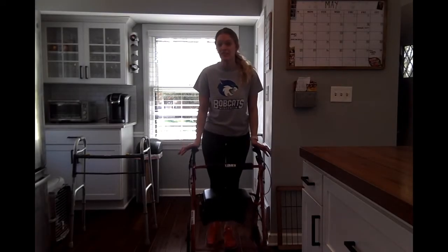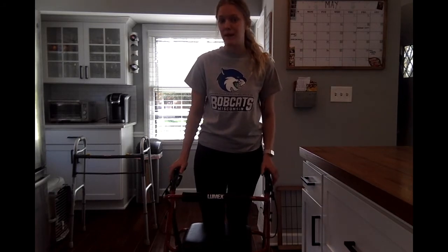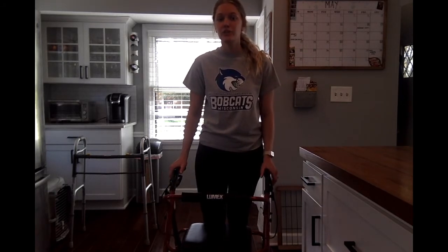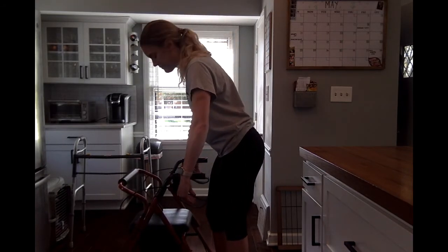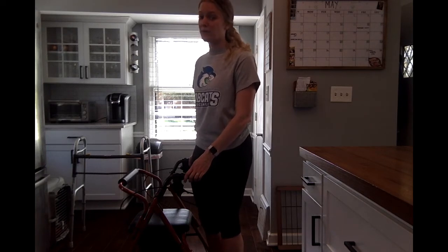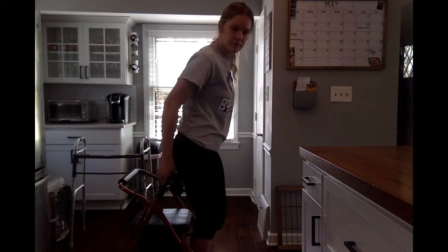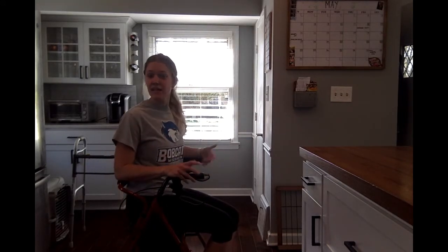If anyone watching uses a rollator walker, this can be used for rest breaks while in the kitchen. Ensure that the brakes are locked anytime there is no walking happening. If there's a need to take a rest break, go ahead and sit on the seat once you've locked those brakes. When you're ready to continue with your task, feel free to get up and do so.